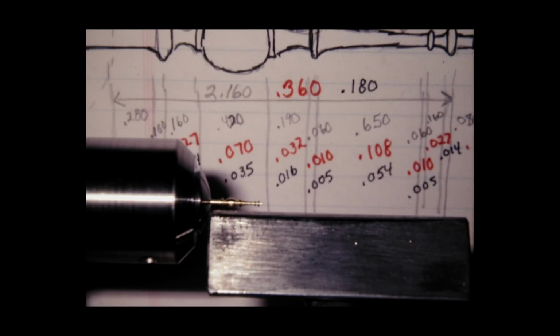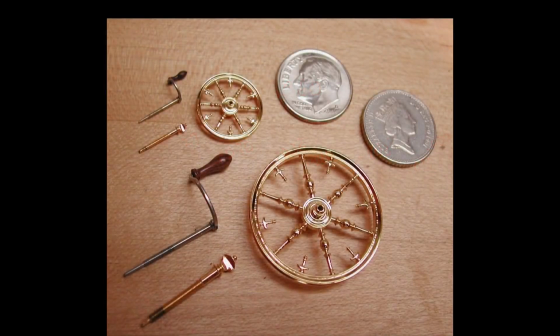I made this in 2 different scales. I calculated out to 3 decimal points. However, I let my eye be the final judge. When I'm making something, it has to look right. The numbers have to be pretty close, but it has to look right. That's more important.